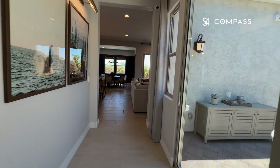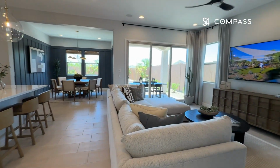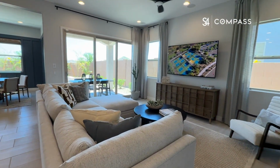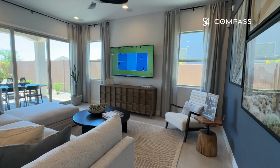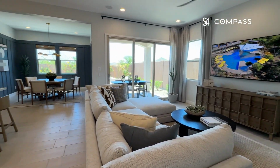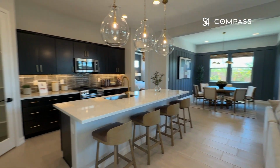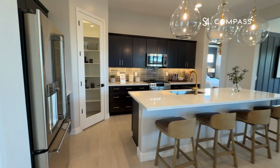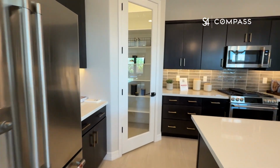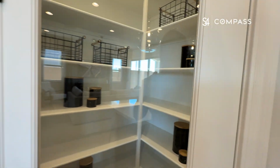So then off of that front sort of wing of the house, it opens up into the main living area, a great room, open floor plan, very spacious, lots of windows with a big, beautiful slider off the back there. You can see there's a designated dining area as well as a beautiful kitchen. So nice appliances. You've got a step-in pantry.